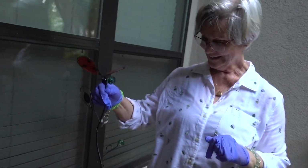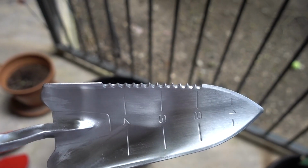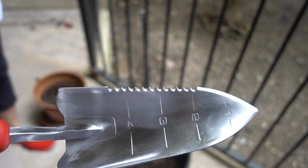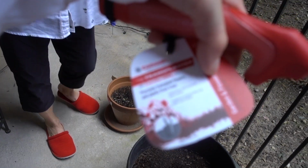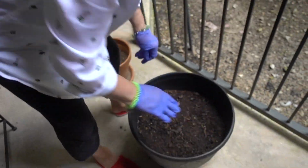Hi, everybody. And I also got this at Lowe's, a little trowel for scooping and whatnot, and it has a serrated edge in case you need to saw off roots or whatnot, which I don't think I'm gonna need to do, but it's nice. It's got the measurement ticks on there as well. So yeah, it was $8.99. This is brand Corona. I must say the gentleman in Lowe's was rather helpful. I find that Lowe's to be an actual pleasant shopping experience.